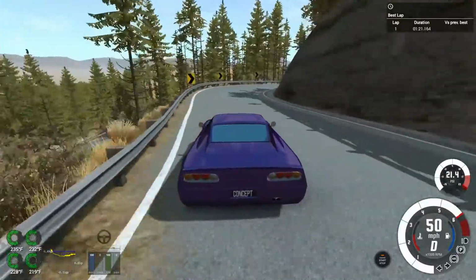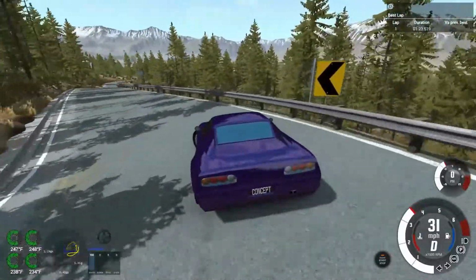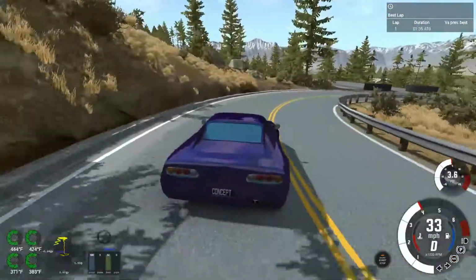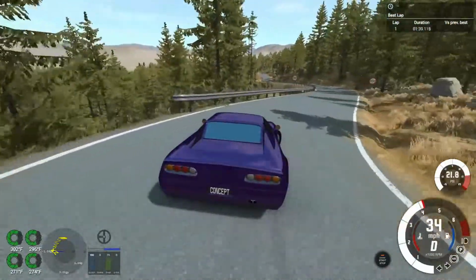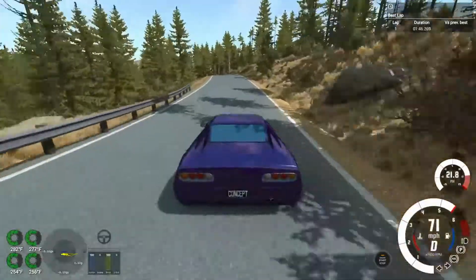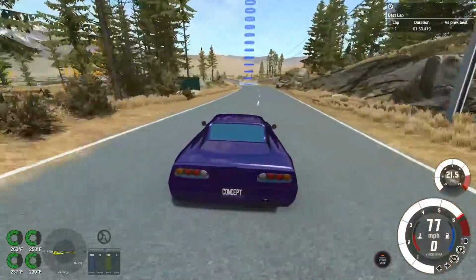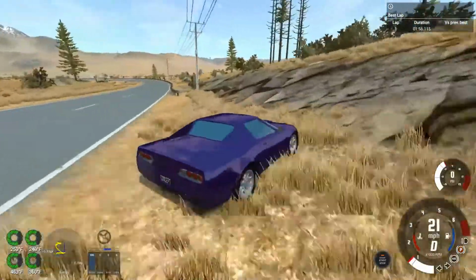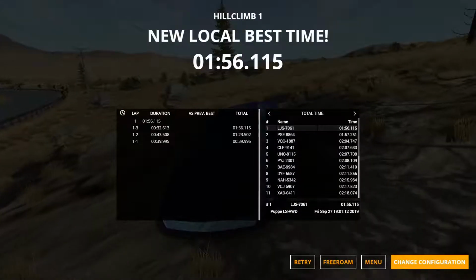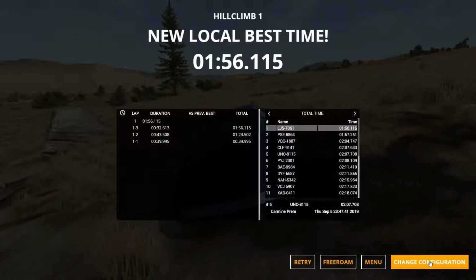Alright. Coming down close to the bottom of the mountain. Last dip. Last hairpin. Floor it for the rest of the time. I'm not too worried about this hill crest. Punishes a lot of cars, but Puppe handles it nicely with just letting up on the gas slightly. And puts out our best downhill time ever. 156.115. I'm gonna say I definitely called that one.